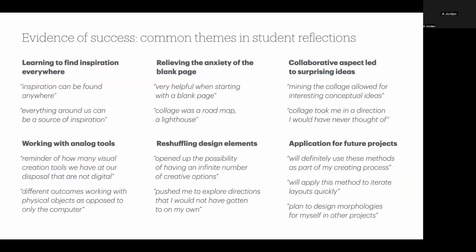And some of the feedback that I have gotten about this project comes from written student reflections. And there are several common themes that I can pull from this. Students really enjoy learning about how they can find inspiration everywhere. They love working with analog tools. This is successful in helping them relieve the anxiety of the blank page. That morphology of reshuffling design elements is really helpful to them. And they enjoy the collaborative aspect that leads them to surprising ideas.